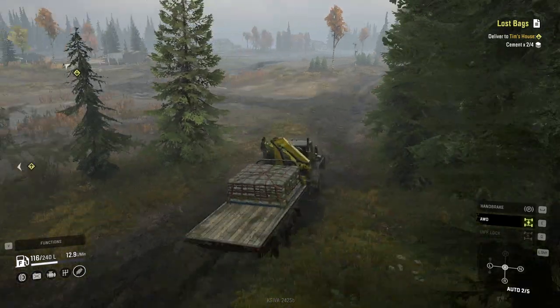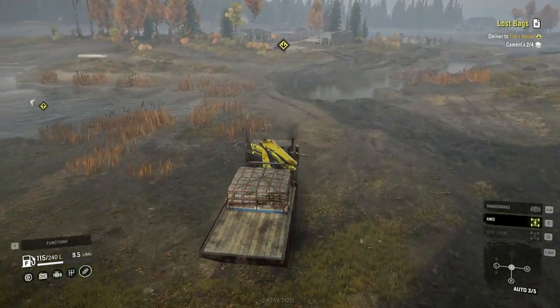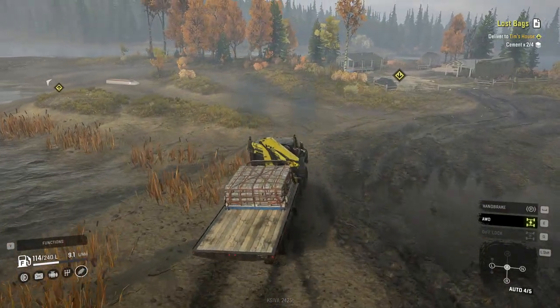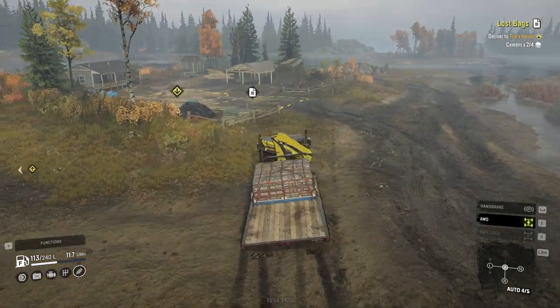So does it. I think we're good fuel-wise. I think we shouldn't have any issues. But yeah, poor guy Tim. Just imagining that this is his house and this is his access routes.